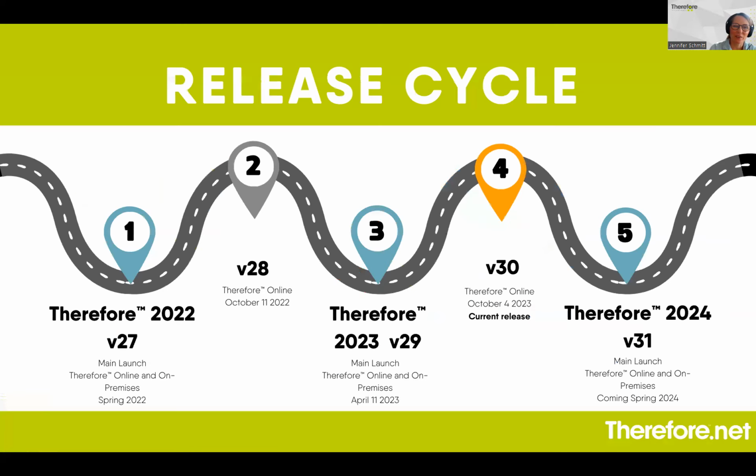Version 30 is part of our standard release cycle. Therefore has two releases every year, one in the spring and one in the summer. The spring release is usually around May, and that's the main release for Therefore. That means we have a release for both Therefore Online and Therefore On Premise. And we have a secondary release for Therefore Online in the fall, well, the fall for us here in the Northern Hemisphere, every year, and that is Therefore Online only.